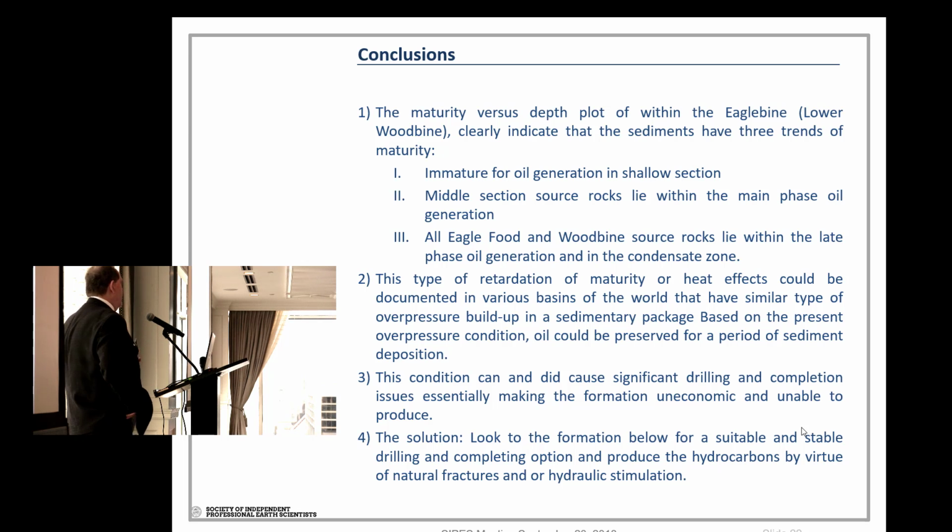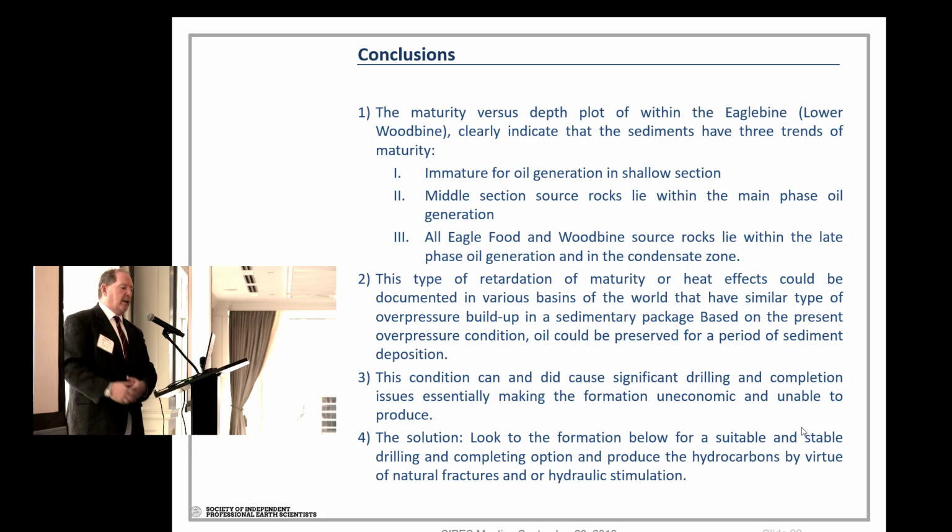So when you have that maturity, then you have heat and pressure to go along with it, and they're all related. And that creates drilling hazards, right? So sometimes you have to avoid the formation you're after, come at it indirectly and make something out of it. And that's what was done here. Significant drilling issues if you're not careful. Solution, part of this is the same thing as landing an Eagle Ford well or an Austin Chalk well. Look for the section that you think is going to make the most competent wellbore.